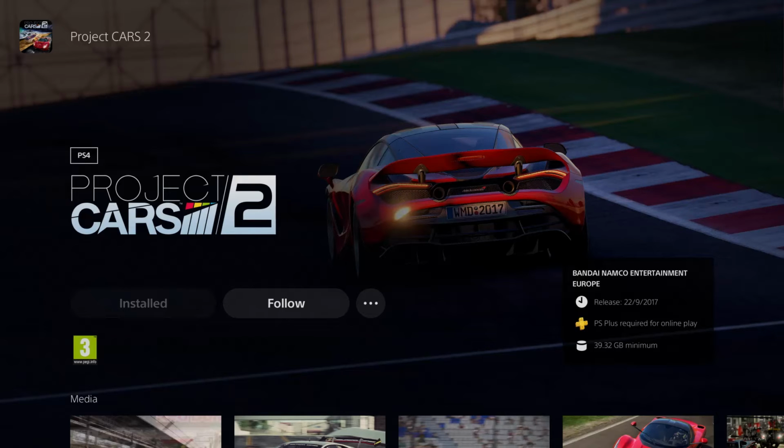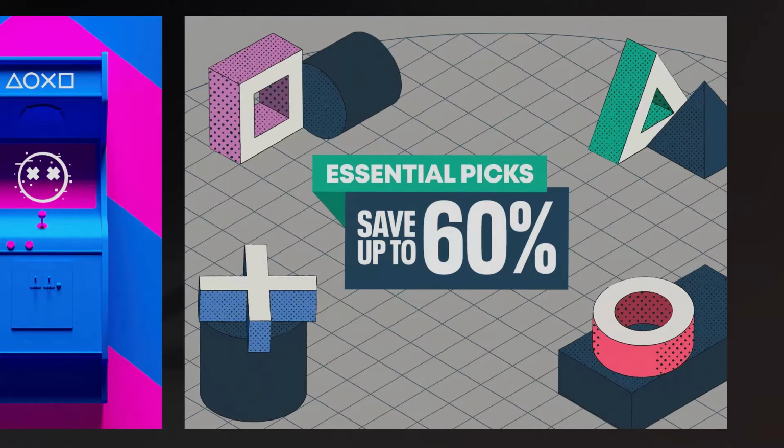My only criticism of this title is that if you try playing it with a control pad as against a wheel, on the wheel it's brilliant if you've got a wheel, but if you've got a control pad it's not quite so good. And that brings me on to the second game, Project Cars 3, which is in the other half of the sale.